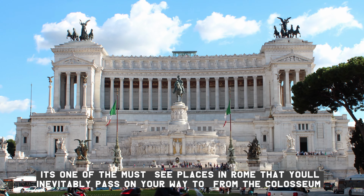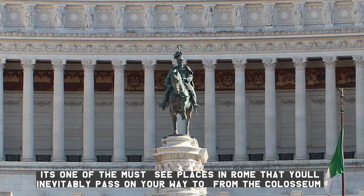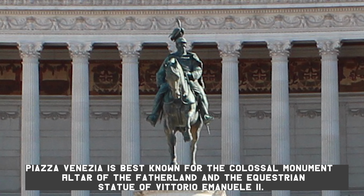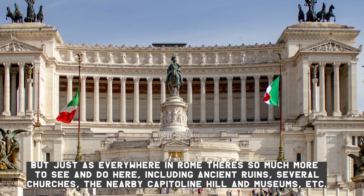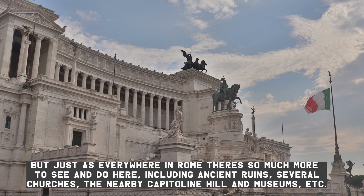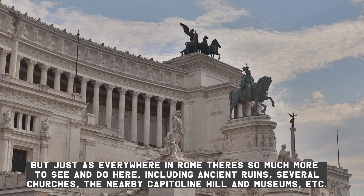It's one of the must-see places in Rome that you'll inevitably pass on your way to, from the Colosseum. Piazza Venezia is best known for the colossal monument, Altar of the Fatherland, and the equestrian statue of Vittorio Emanuele II. But, just as everywhere in Rome, there's so much more to see and do here, including ancient ruins, several churches, the nearby Capitoline Hill and museums, etc.